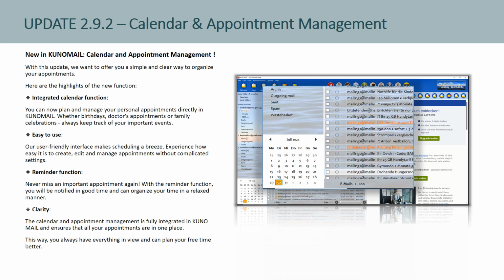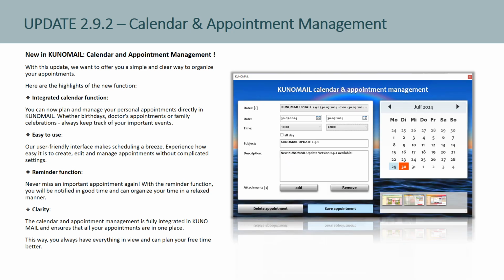Reminder function. Never miss an important appointment again. With the reminder function, you will be notified in good time and can organize your time in a relaxed manner. Clarity. The calendar and appointment management is fully integrated in KUNOMAIL and ensures that all your appointments are in one place. This way, you always have everything in view and can plan your free time better.